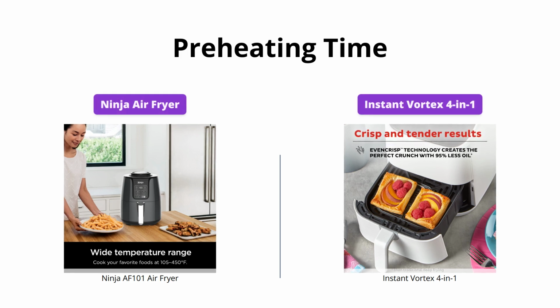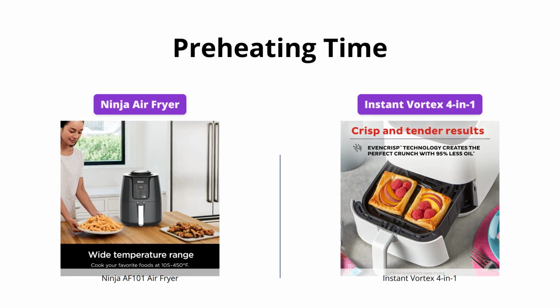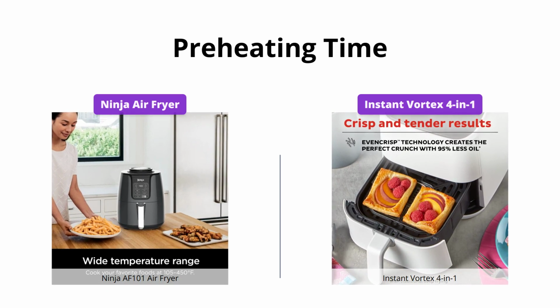The Ninja Air Fryer needs to preheat for a recommended time of 3 minutes, while the Instant Vortex 4-in-1 needs little to no preheating time. This makes the Instant Vortex 4-in-1 a better option for busy schedules and quick meals.